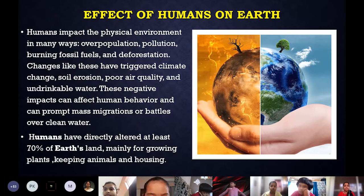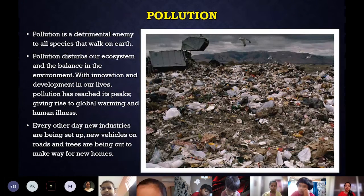Changes like these have triggered climate change, soil erosion, poor air quality, and undrinkable water. These negative impacts can affect human behavior and can prompt mass migration over clean water too. This may also happen in future, children. Humans have directly altered at least 70% of Earth's land, mainly for growing plants, keeping animals, and housing. So that's the impact of humans on Earth.